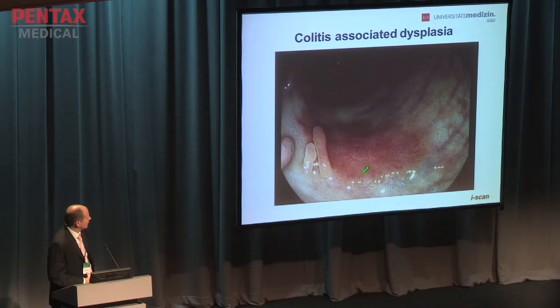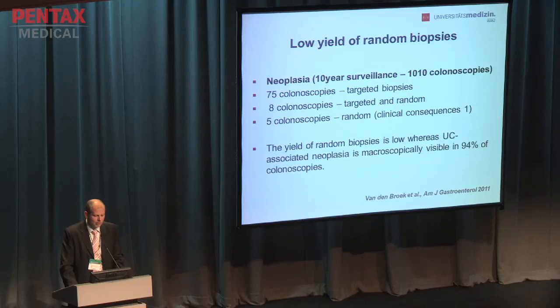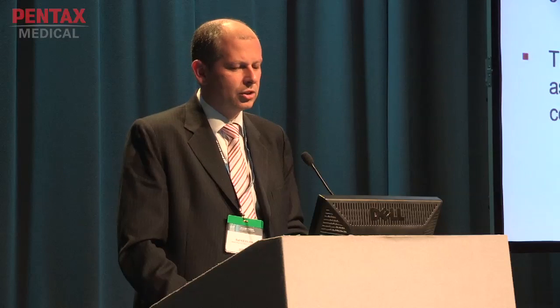You can use iScan to further unmask the borders of the lesion, or you can use chroma endoscopy, which really nicely shows you the difference between the unaffected mucosa and the affected mucosa. And there's a low yield of random biopsies, and that was the question before from Barrett's esophagus.